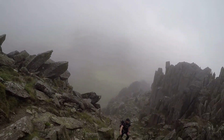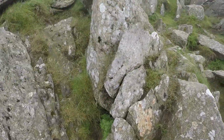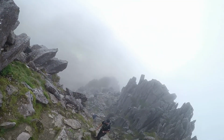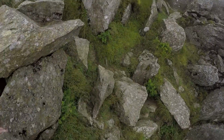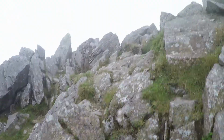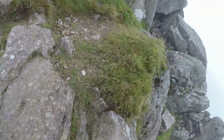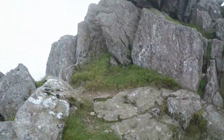So I'm fairly sure we went over the pinnacle, up and over it. Naughty, naughty, naughty. Creaky bum moment, but nothing we couldn't handle. And we should be getting close to topping out, I would say. Tricky animals. There you go.